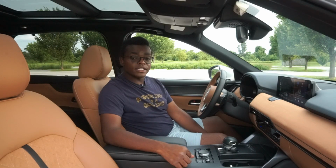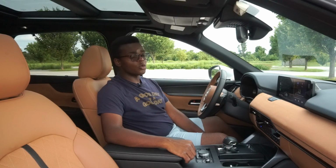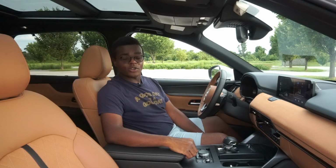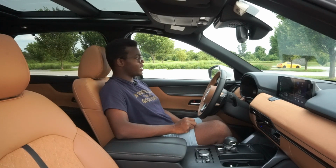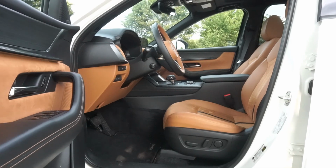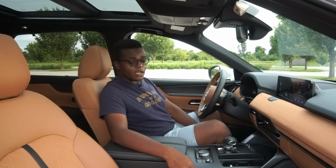We can actually look at the seats though. They're actually pretty comfortable in this model, of course, because this is a more luxury oriented one. They're not that supportive, but for the type of car this is, they do a plenty fine job. You can, again, fit all kinds of people in here. The Nappa leather is extremely soft and supple.